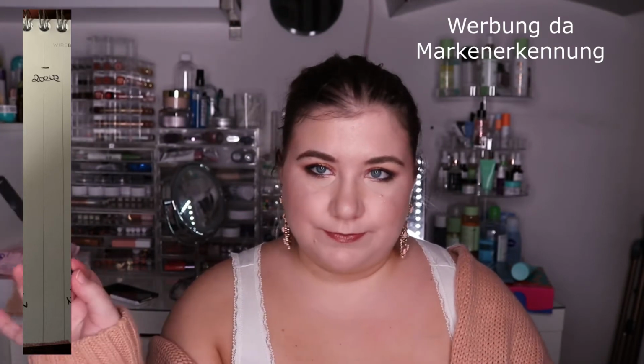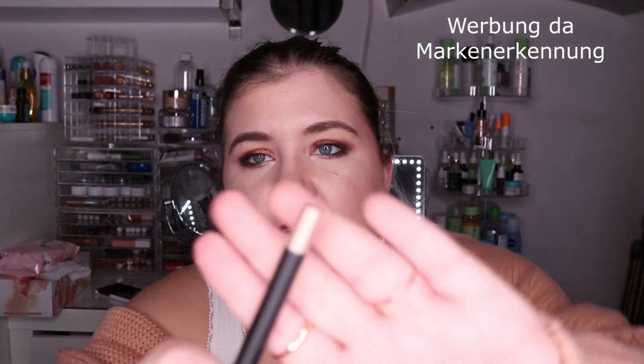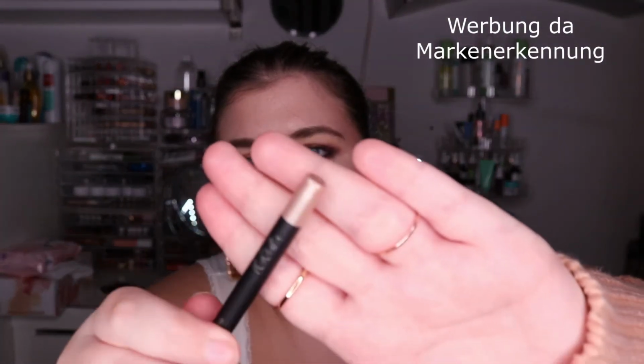Then I want to finish an eye pencil for the first time in my life, and this is the Zoeva Graphic Eyes in Myth. I haven't sharpened this one ever before, so it's basically brand new, but I chose a champagne color, so it's everyday friendly and will work with a lot of eye looks. That's the word I searched for.